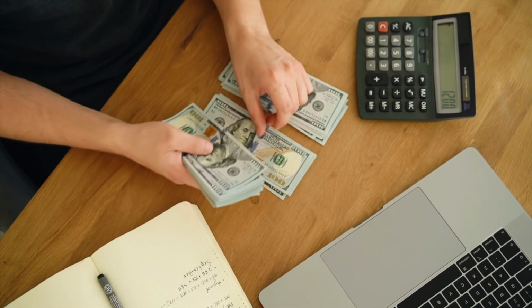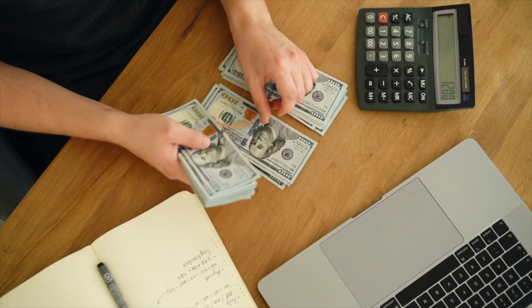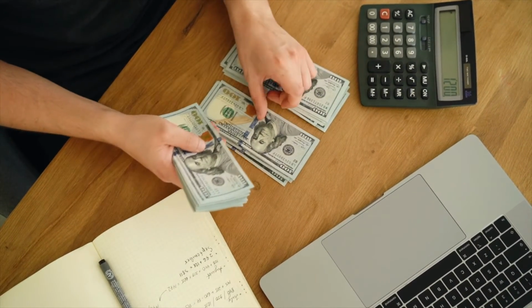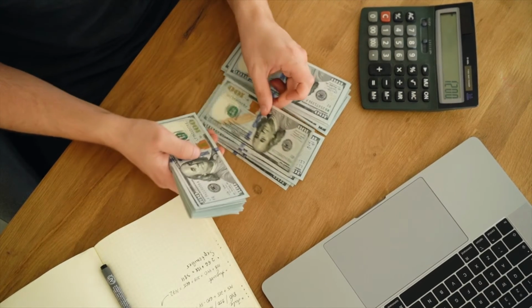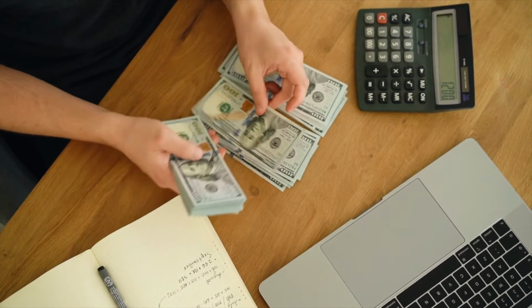The remaining half is split between 20% savings and 30% anything else you might want. That way, you have enough money to save, to pay your debt, and to have fun while also paying your bills.